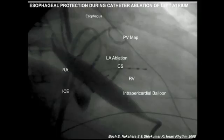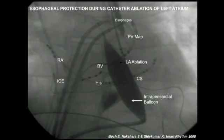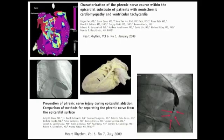So in the original description of esophageal protection, we used a peripheral balloon in the pericardial space to protect the posterior wall or the esophagus from ablation on the posterior wall. And in some cases, we've done this in the past where we've failed to provide full PVI because of rising temperatures in the esophagus, and we've brought them back specifically for esophageal protection. And here's a couple images of that. People have obviously used balloons and other techniques for phrenic nerve protection as well in VT.